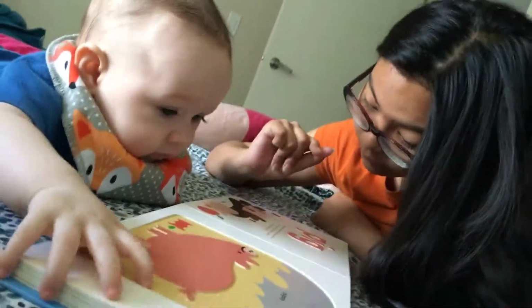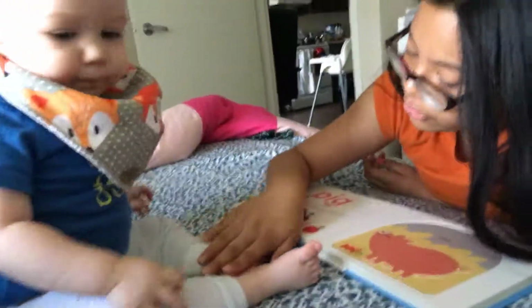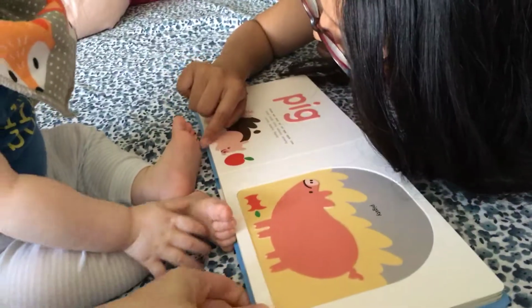Next one are their hooves. So you see your feet? Your feet here? Yeah. We have the soles of our feet. And then, see this stubbly thing here? See, these are your feet. They're soft. And they have five toes. They have five toes. Look, ting, ting, ting.